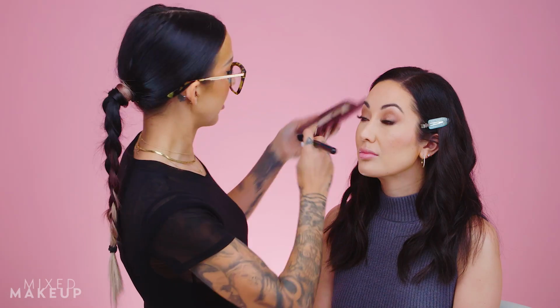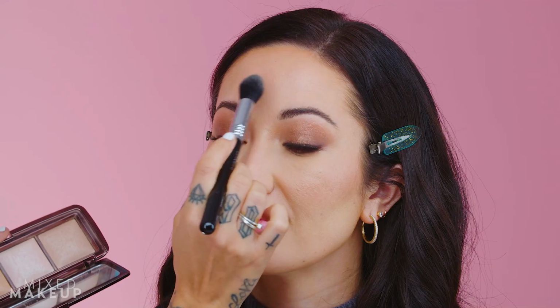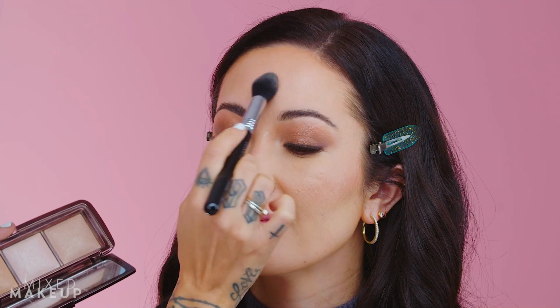And I'm gonna take same brush. I'm gonna squeeze the tip of it. I'm gonna take the darkest shade, which is not very dark. I'm just gonna start to lightly shade the side of her nose even more. And I'm using this color in particular because it is so soft. Rather than going in with a bronzer to set her cream contour, this is just gonna soften it and make it really natural.